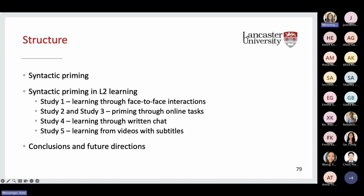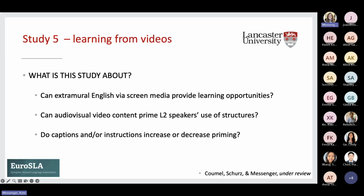Okay, so I'm going to go on to the last study, which is one we've just submitted. And this was a study that Marion proposed to the EuroSLA committee and received a small bursary from them to run. So it's a really nice study, and thank you very much to them for helping her with that. And she wanted to look at whether extramural English through things like watching TV, watching YouTube videos is also a source of learning.